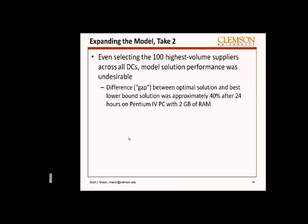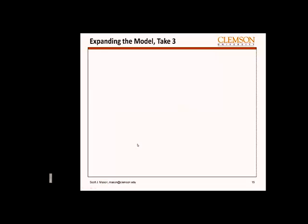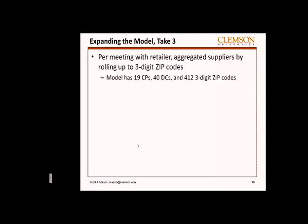So, a 40% gap. A 40% difference between the model's current solution and its best estimate of what it could be is really not acceptable, because 40% is a lot of wiggle room, right? So this approach was not working for us. We expanded it, we couldn't handle it. The model was incapable of being solved. But this isn't a theoretical study that I just want to write up and publish a paper on. This was for a real client who wanted real answers. So what are you going to do about that? Well, we did something else.